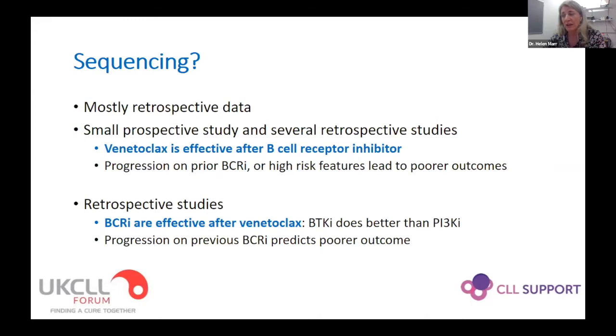But patients are likely to have poorer outcomes when they're treated with venetoclax if they previously progressed on their prior B-cell receptor inhibitor or if they have high-risk genetic features. In terms of treating with a B-cell receptor inhibitor after previous venetoclax, again, this is an effective line of treatment. BTKI does better than PI3 kinase inhibitors in this setting. And again, as we've seen above when we're retreating with venetoclax, if patients have progressed on their previous B-cell receptor inhibitor, that does predict a poorer outcome.